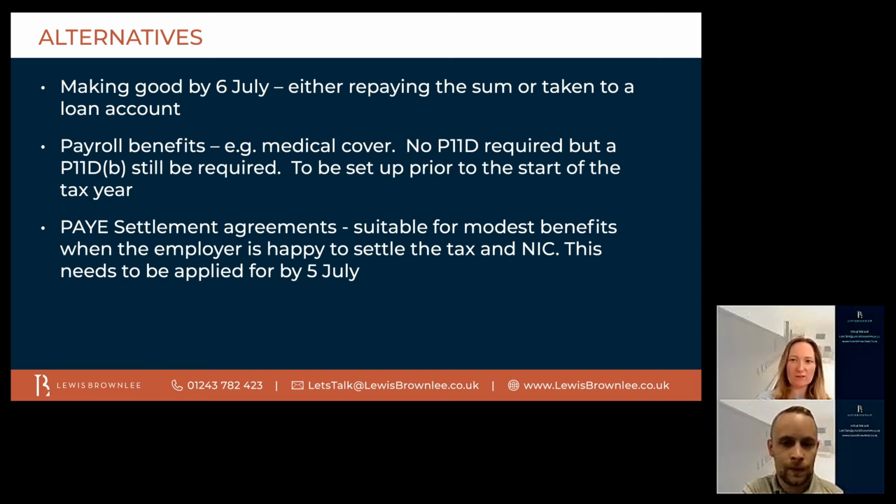And have we got some other options? You can payroll benefits, such as we spoke about earlier. The private medical cover can go in the deductions part of the salary, which basically is making it good. You've also got PAYE settlement arrangements, which are suitable for employers that are happy to settle the tax and national insurance on the employee's behalf. This, though, needs to be applied for by the 5th of July with HMRC.